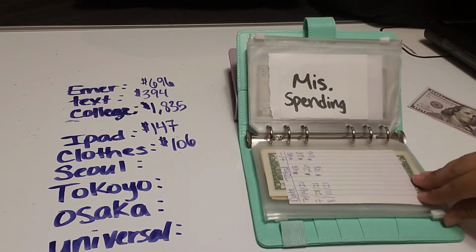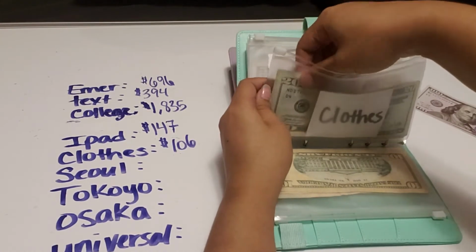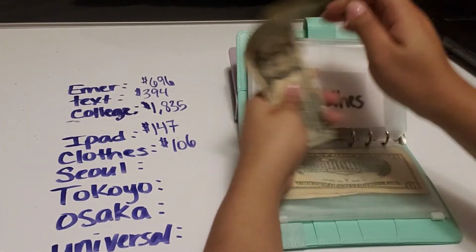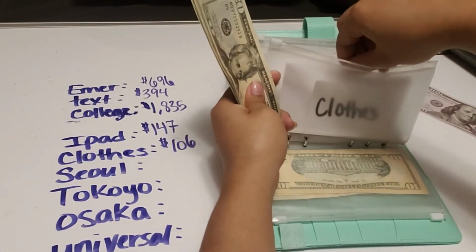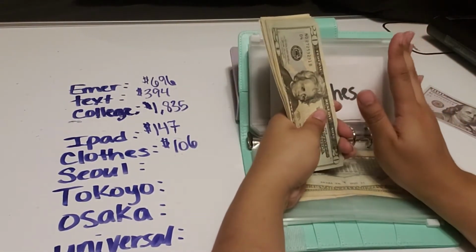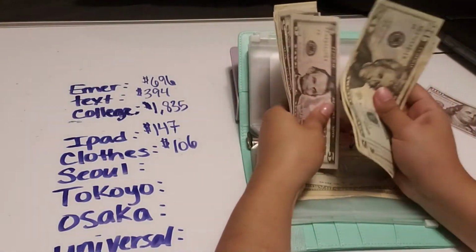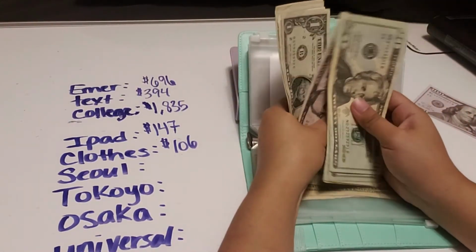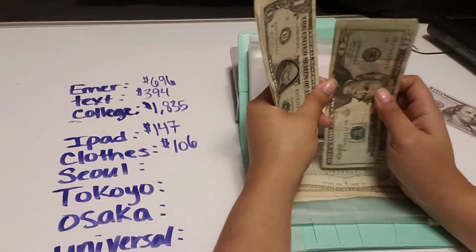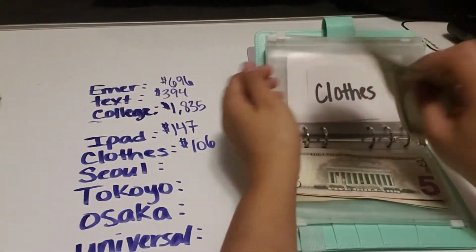So we're just gonna double check. I don't plan on getting any clothes just yet. Not until school starts, which is next year. So, might as well just put this in the bank. 20, 40, 60, 80, 90, 95, 100. 1, 2, 3, 4, 5, 6.